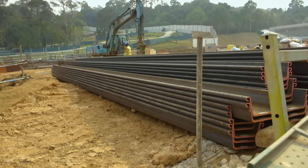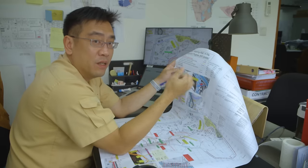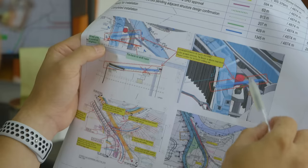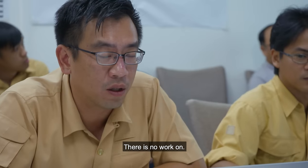Now, the biggest concern we have for this week is about a simple thing. The columns are coming next week and sheet piles are not yet done. We are estimating about 7,000 meter run of sheet piles to be done. All added together, we have got only one third of it finished. The 16th was supposed to be the columns coming, which is less than a week from now. Actually, there's no work that can be done there now.